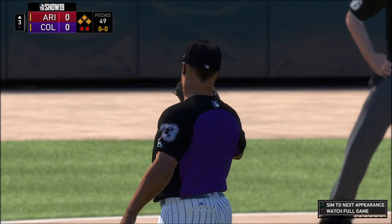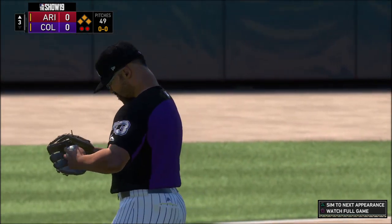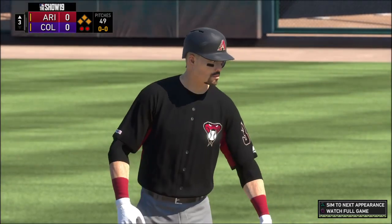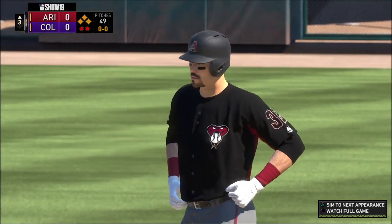That's a big no-no. He obviously had to work carefully with two men on, but he did not want to walk him to load the bases. Now he's really got his work cut out for him. We'll see how he fares here.